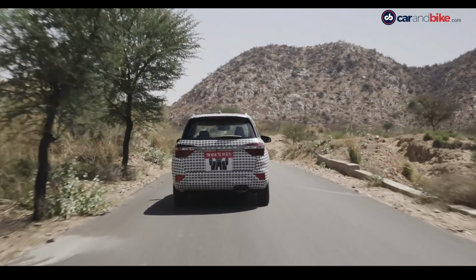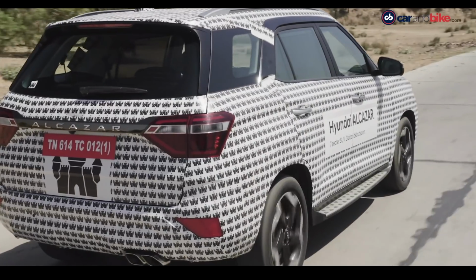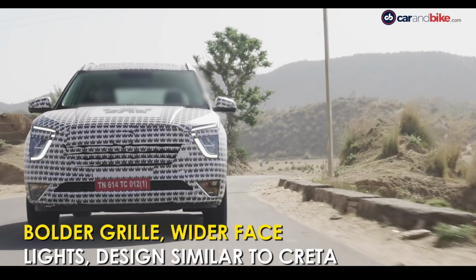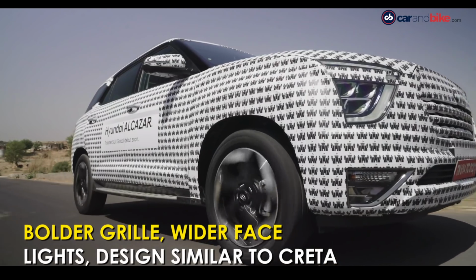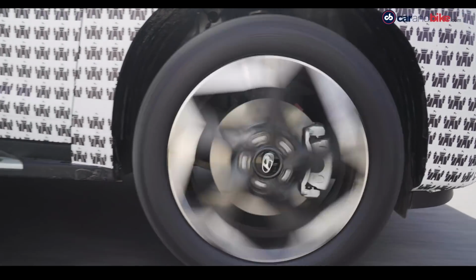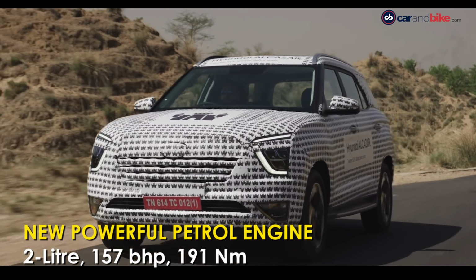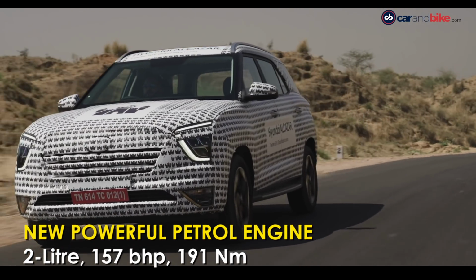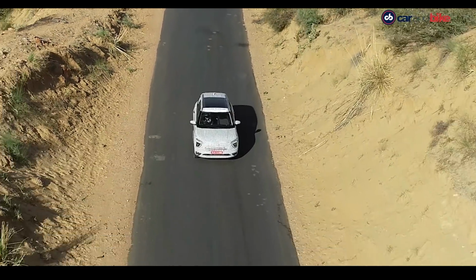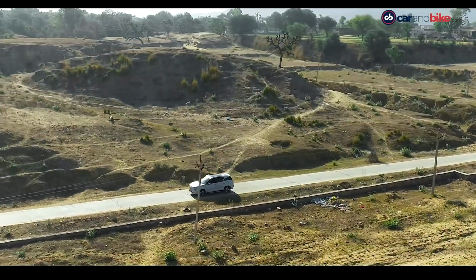The Alcazar shares a lot with the Creta, and yet it is a different animal, targeted at a different buyer, says Hyundai. So besides the obvious difference, which is size, the Alcazar also gets its own powertrain, where also size matters, it would seem. You have a brand new, bigger, naturally aspirated 2-liter petrol that makes 157 bhp and 191 Nm of peak torque. And that is the engine I got a chance to drive for around 10 to 15 minutes. Now it seems promising, but I definitely need more time with it.